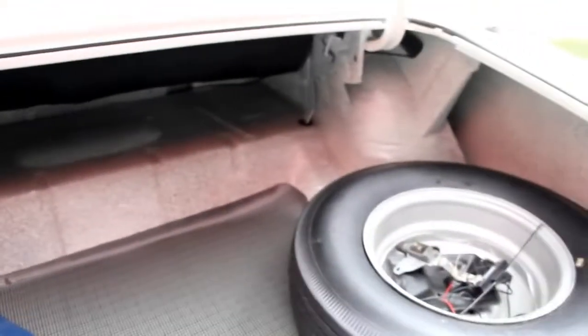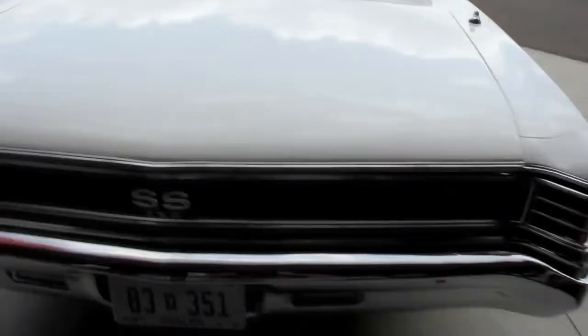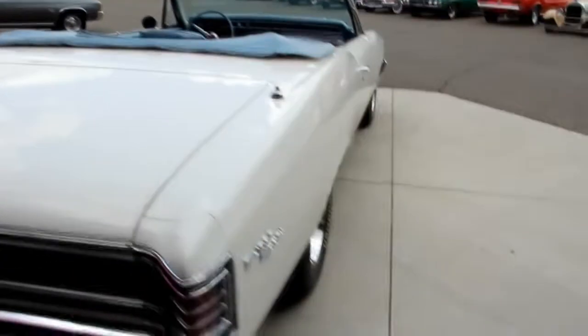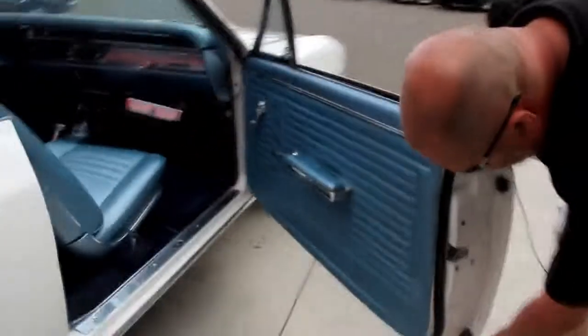Check in there. Beautiful. Look at those wheel wells. Looks great. Pull the mat up here. Everything looks great underneath here. Got a spare tire in there. Look down the side of the car. Nice and straight. See how nice the door fits? It's nice and flush. These door lips all look nice and clean.